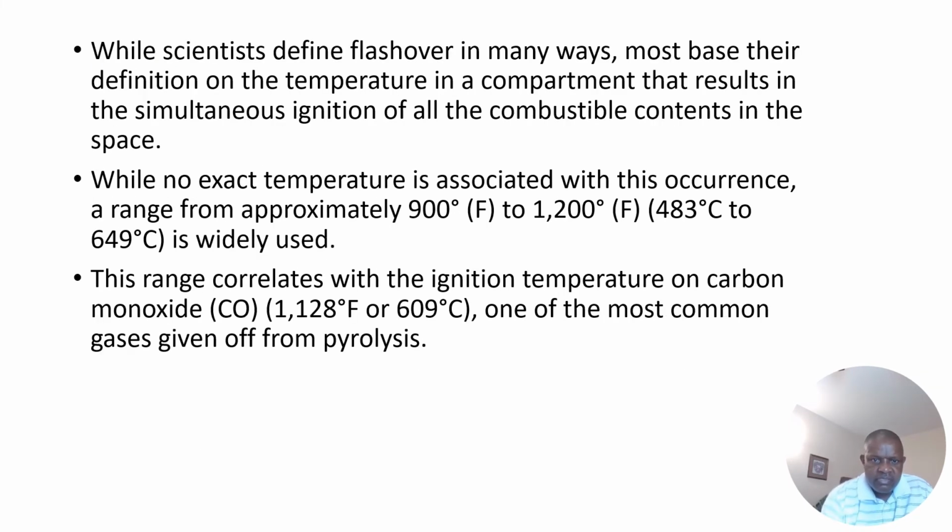While scientists define flashover in many ways, most base their definition on the temperature in a compartment that results in the simultaneous ignition of all the combustible contents in the space. While no exact temperature is associated with this occurrence, a range from approximately 900 degrees Fahrenheit to 1200 degrees Fahrenheit, which is 483 degrees Celsius to 649 degrees Celsius, is widely used. This range correlates with the ignition temperature of carbon monoxide, which is 1128 degrees Fahrenheit or 609 degrees Celsius, one of the most common gases given off from pyrolysis.